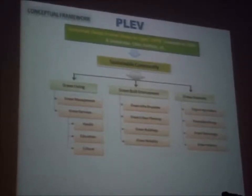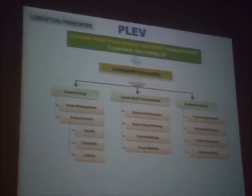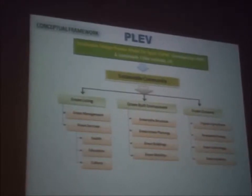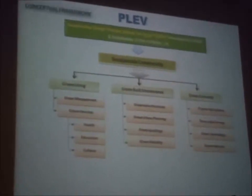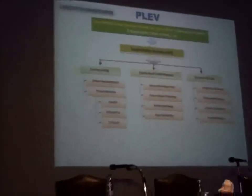And then the green built environment, which includes green infrastructure, green urban planning, green buildings, and green mobility. Many of the people, when we present this concept, said everything is green, and this is a very theoretical concept. But the idea is how to transform these theoretical ideas into something that the people can see and can live. And then the other main pillar is green living, and we are talking about green management, how this project will be managed by its residents, from youth. And we have a working group working on sustainable community management and also green services, especially health, education, and culture. And all of this pilot will be evaluated with our national rating system.